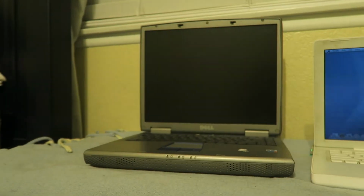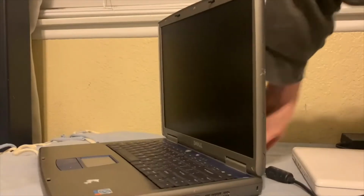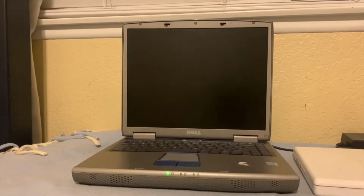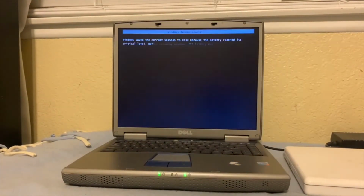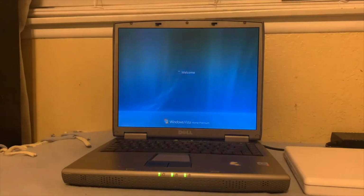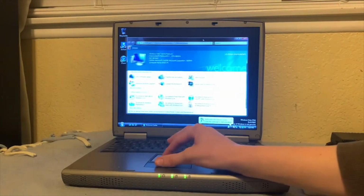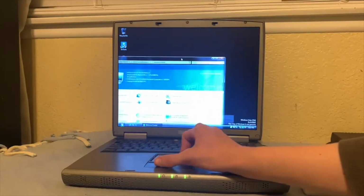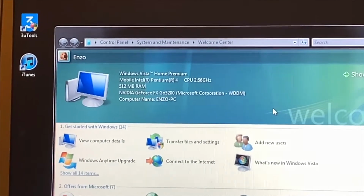Now it's the Dell Inspiron's turn. I switched to my phone because my camera battery was dying. Alright, let's boot it up. As you can see, this is Windows Vista and not XP. What's really funny is that this computer supports the Aero theme, despite it only having half a gigabyte of RAM. I don't know if you can really see that, but those are the specs of this computer.